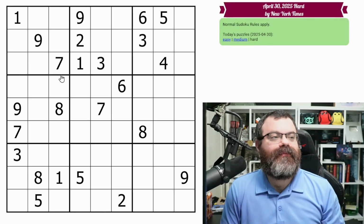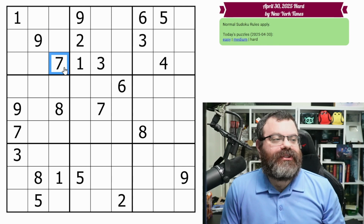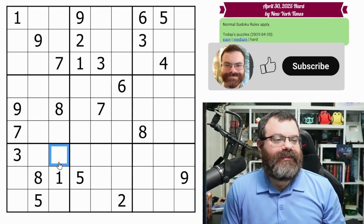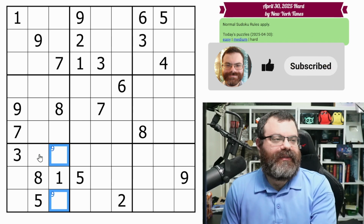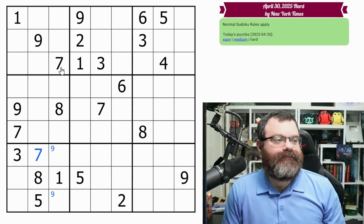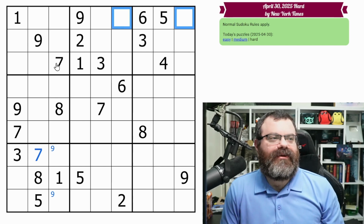All right, we're going to start with geometry. We have 9-7 in this box and 9-7 in this box. So the 9 ends up in one of these two, and the 7 ends up exactly here, vertically. That's pretty nice. 7 is almost limited in this row, but not quite.